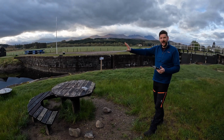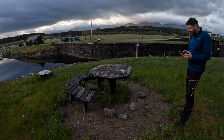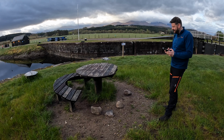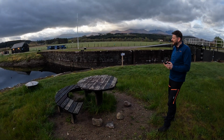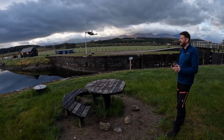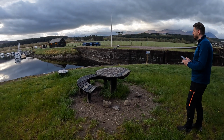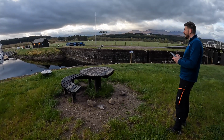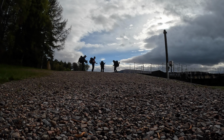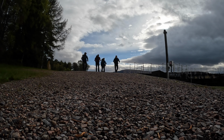We're going nowhere over the loch. I'm nowhere near any trees. Oh, there you go, mate. Fine, that. Look at that. Look at that reef right there. Now get it over the loch. Is that a record?